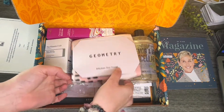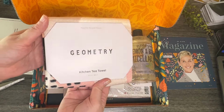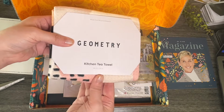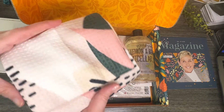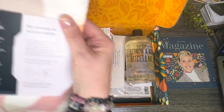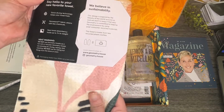Ooh, I'm excited. I literally just put mine in the wash. This looks so cute. Okay, but anyways, this is Geometry. It's made from recycled material, a kitchen tea towel, 18 inches by 30 inches. This looks so cute. So my colors, oh my gosh. Say hello to your new favorite towel. It feels really nice, different.